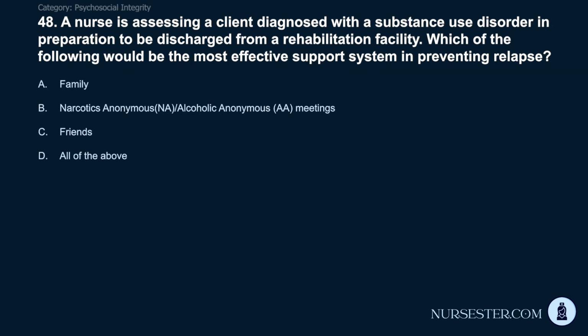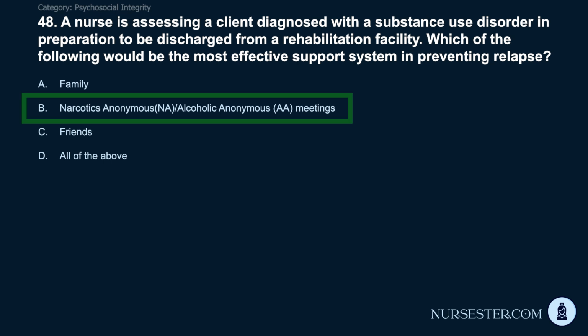48. A nurse is assessing a client diagnosed with a substance use disorder in preparation to be discharged from a rehabilitation facility. Which of the following would be the most effective support system in preventing relapse? A. Family. B. Narcotics Anonymous, NA/Alcoholics Anonymous, AA meetings. C. Friends. D. All of the above. Correct answer, B. Narcotics Anonymous, NA/Alcoholics Anonymous, AA meetings.